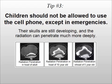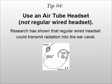Their skulls are still developing, and the radiation can penetrate much more deeply. Tip number 4, use an air tube headset, not regular wired headset. Research has shown that regular wired headset could transmit radiation into the ear canal.